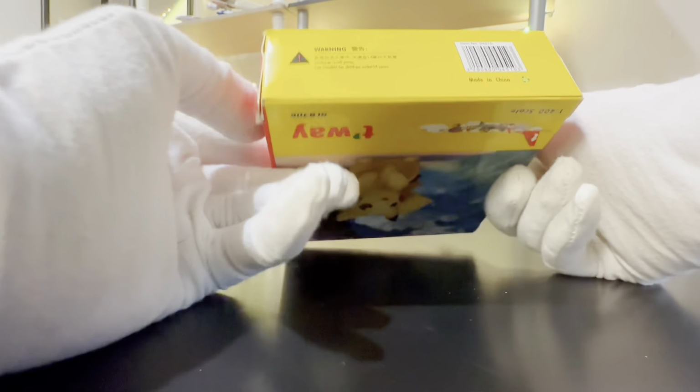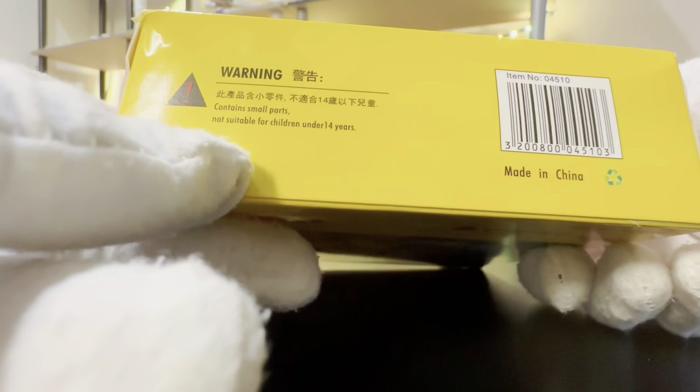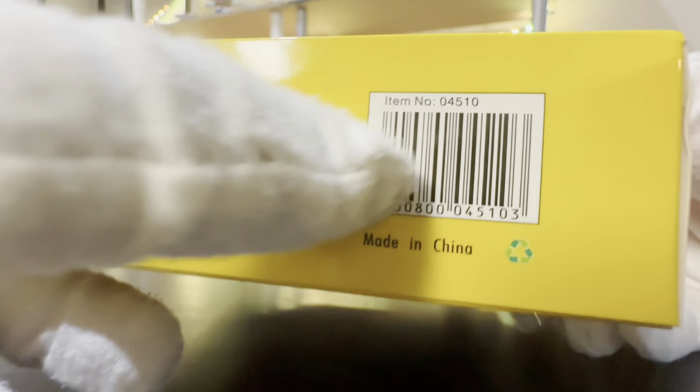Looking at the bottom of the box, we have our warning. The warning here is in a foreign language, and then in English again we have: contains small parts, not suitable for children under 14 years. We also have made in China, and then the barcode and item number.